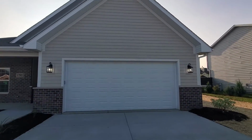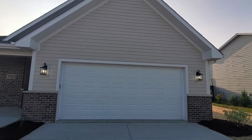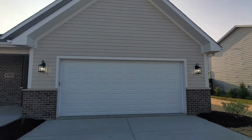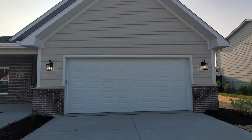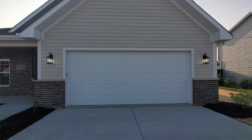And if you look here at the siding, this is hardy board siding, so you're never going to have to paint this. You're never going to have to change it, maintain it. It's not going to fade or warp in the sunlight. It's an excellent construction material for people who just don't want to be bothered with that stuff anymore.